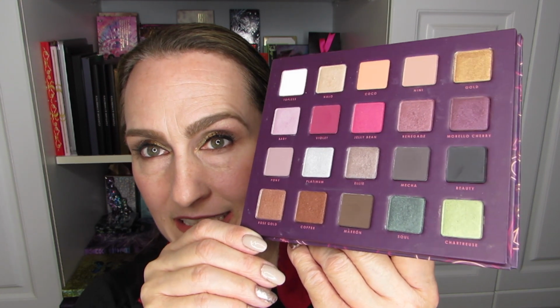When I look at the number of mattes, 1, 2, 3, 4, a couple of satins, 5, 6, 7, 8, 8 for sure mattes in this palette. So it's a very decent number of mattes as anchors really for other shadows. And I'm being very conservative in what I'm calling a matte, because there are a number of satin shadows in here that probably behave more as mattes than as shimmers.